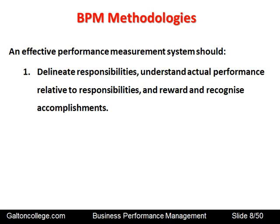If the measurement is indicating that the target has been missed by a long way, then management will need to get involved and investigate why is it that the manager who was responsible didn't meet the target. What happened?